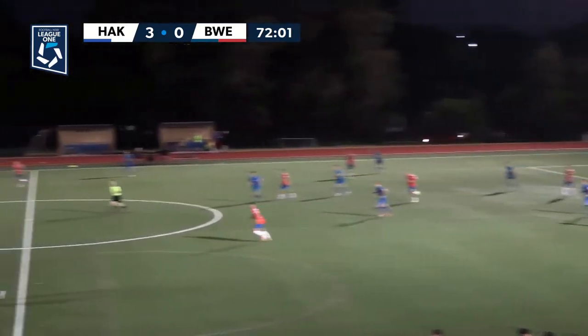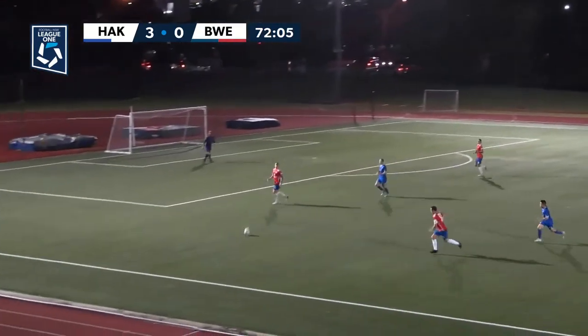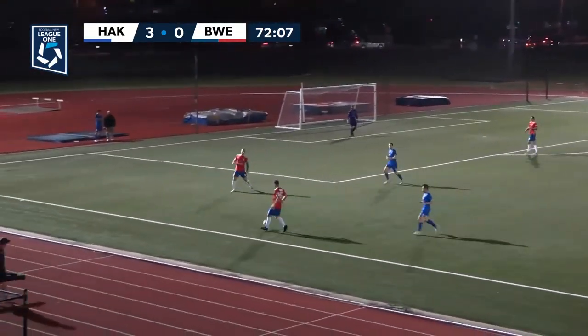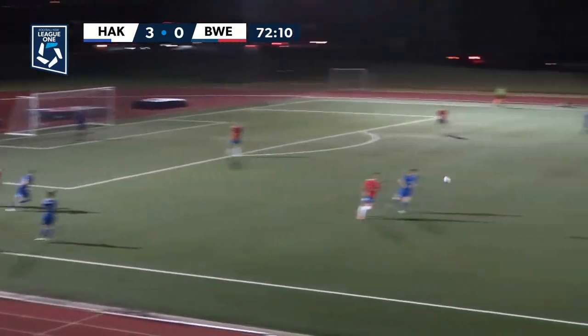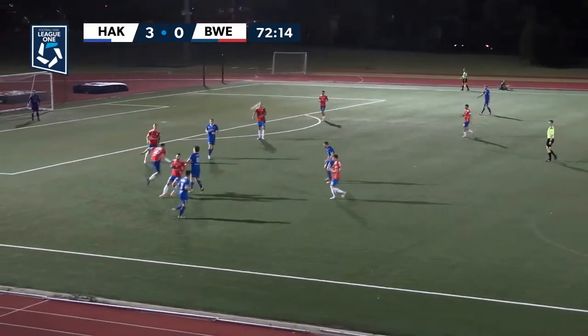Nicholas Lowe was on point there. Stephen Dupacannon heads it away. Sam Galloway gets back and keeps it in. Samuel Young able to head it clear.